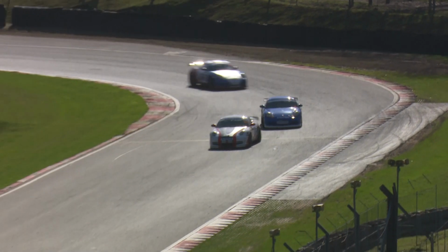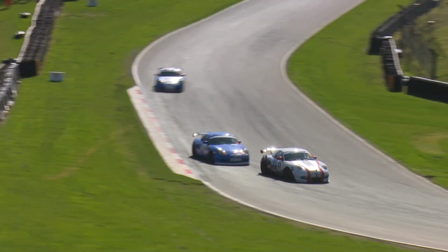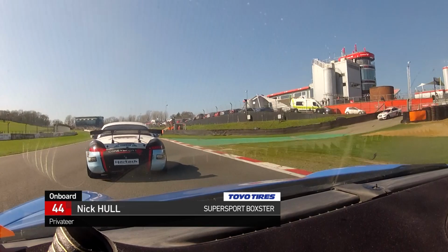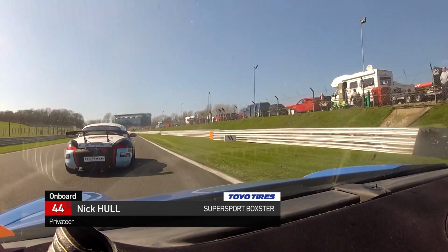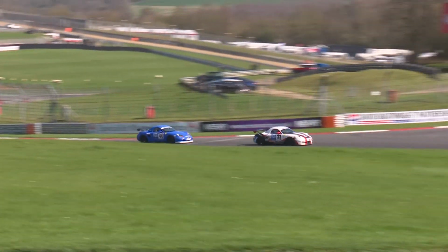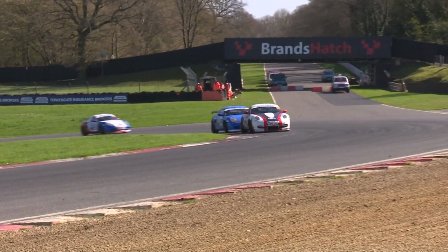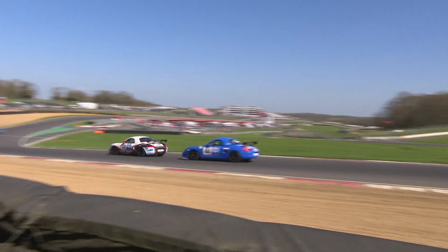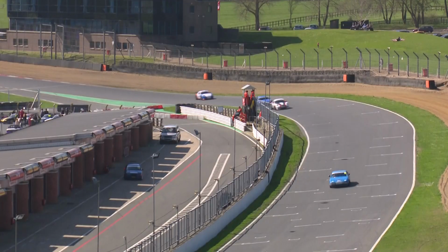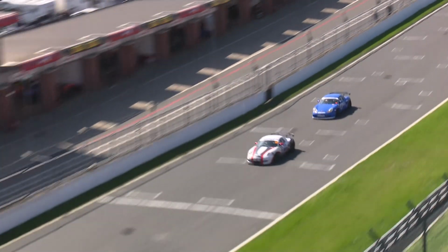It could be about gaining momentum through Graham Hill Bend, and more importantly, along Cooper Straight, has a look again. He's getting closer. Now, is he going to go up the inside line here? Nobody's had a track limits either yet, by the way, which is absolutely superb. So many other championships will moan and groan about track limits, but if you don't exceed them, you don't get the penalty. It's as straightforward as that, and that's what we're seeing here, as well as Nick Hull getting closer again to Porter. What a battle we've got on for third place.